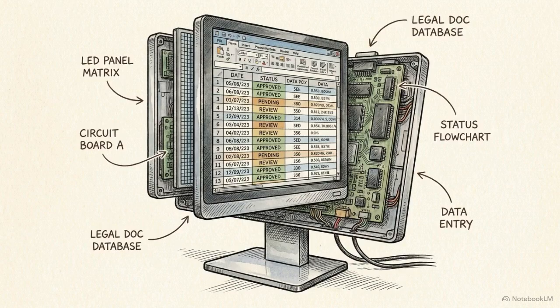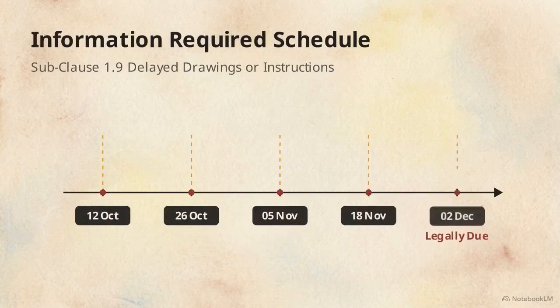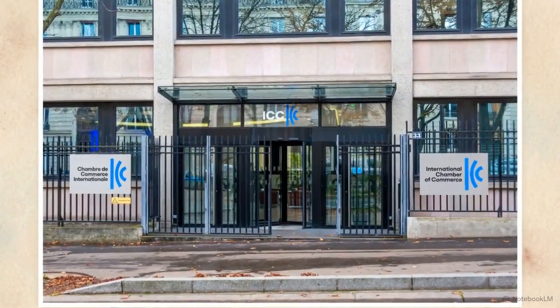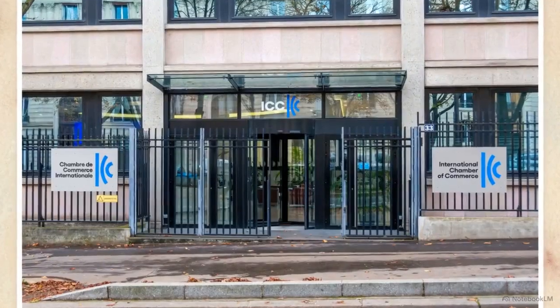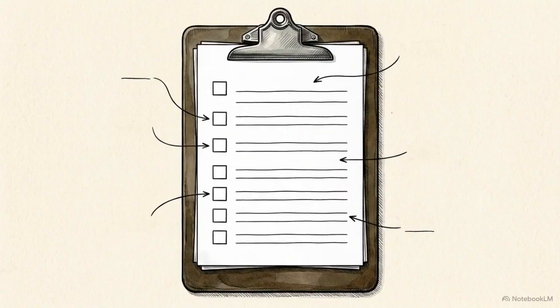To manage this, maintain an Information Required Schedule, or IRS. This log tracks exactly what design details the engineer owes your site team and when they are legally due. If disputes over these delays and costs cannot be resolved directly on site, they are ultimately escalated to international bodies for final arbitration. To protect your position, you must build an evidence checklist.